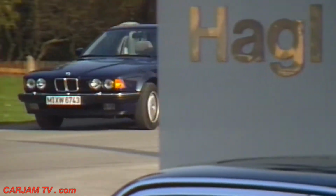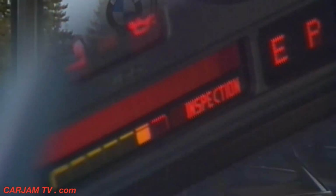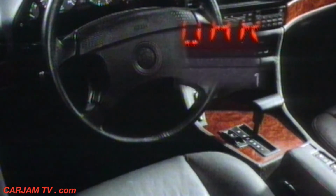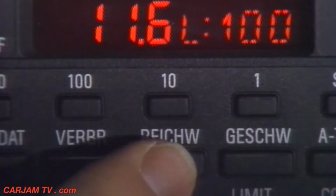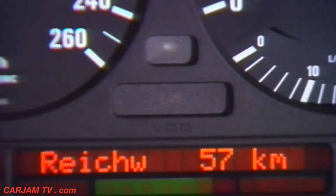The driver himself can influence the service intervals by his choice of driving technique. Clear displays in the cockpit. Information provided by the onboard computer to help drive safely and economically also appears in the check control display at the touch of a button, in a choice of 6 languages.